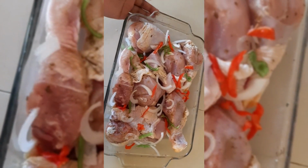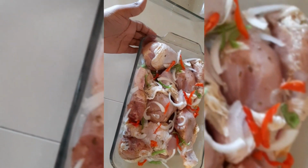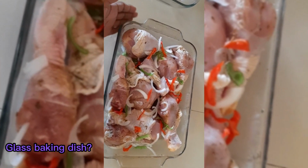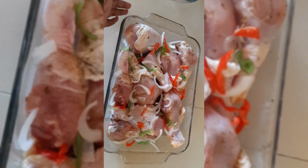Guys, this is what the chicken looks like. We decided to use the smaller pie dish for the chicken. Well, we call it a pie dish, whatever you call it. So we use a smaller one for the chicken, and we're going to use a bigger one for the lasagna.